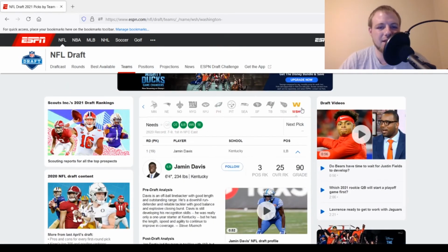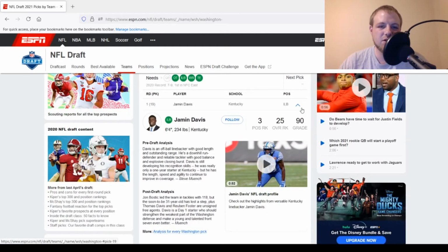Then last but not least, we get over to the Washington football team. And in the 1st round, they took Jamin Davis, linebacker out of Kentucky, super athletic linebacker, a little bit raw still since he's really only been a 1-year starter at Kentucky. That's a little bit of a red flag there, but a guy that's super athletic, had an amazing pro day, really fits a position of need for them. So I did give that grade a B overall.